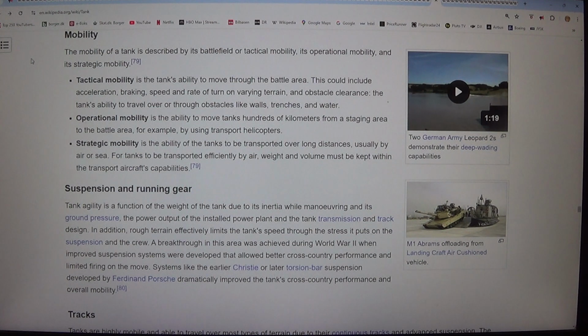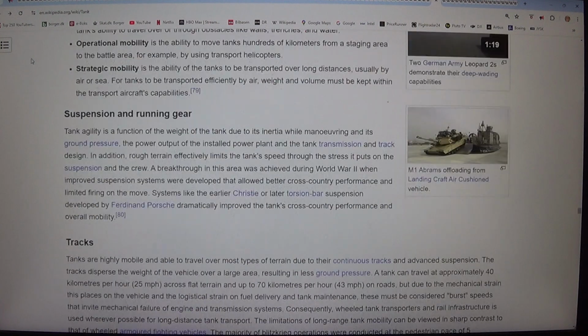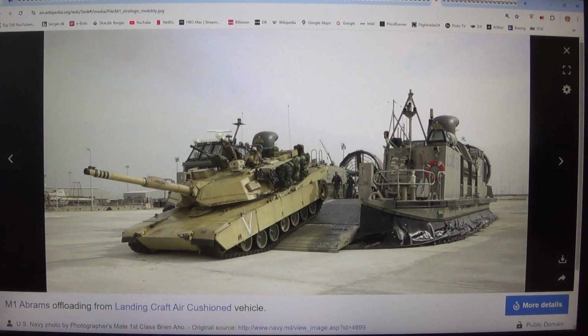2. Operational mobility is the ability to move tanks hundreds of kilometers from a staging area to the battle area, for example, by using transport helicopters. 3. Strategic mobility is the ability of the tanks to be transported over long distances, usually by air or sea.